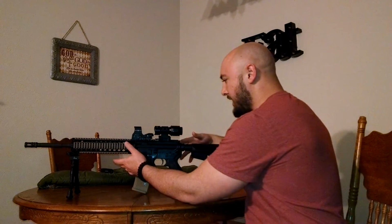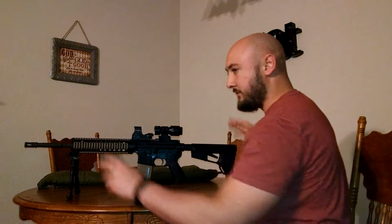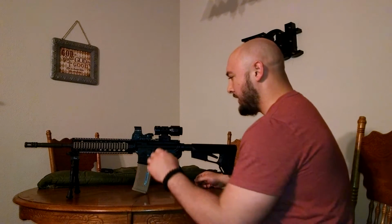Now first off, this AR was built. I did not go buy one. So for the most part, this AR is exactly what I wanted, minus all the furniture on it. So I got an AR precision lower, nice little quad rail, 5.56 barrel. So the basic AR was exactly what I wanted.